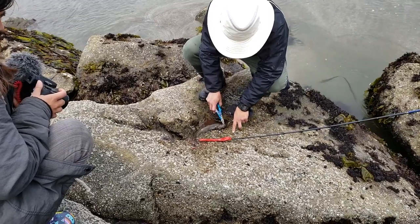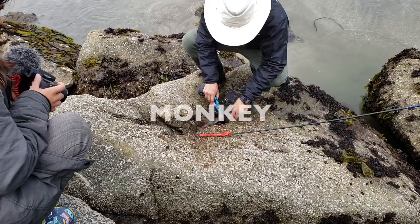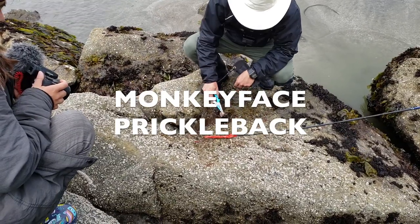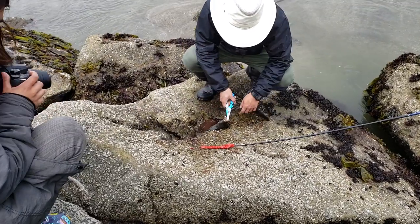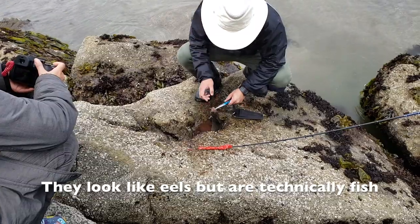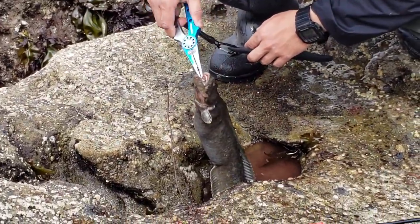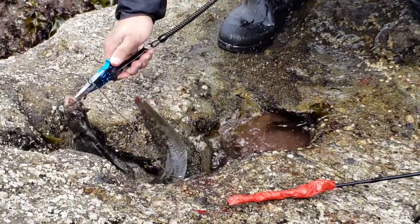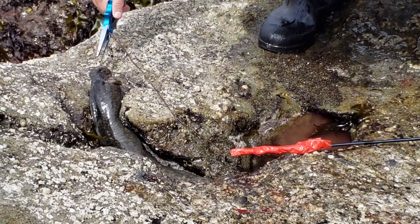Those are the eels right there. What are these called? Monkey face prickleback. So they're technically like a rockfish? Yeah, a species of groundfish. But they look like eels, so everybody calls them eels. That's a good size one right there? No, this one's actually a little smaller. Yeah, like a medium to small.